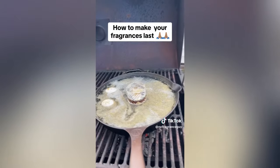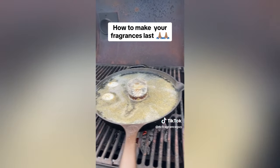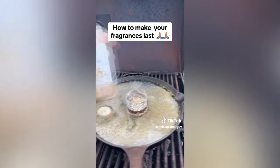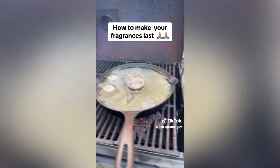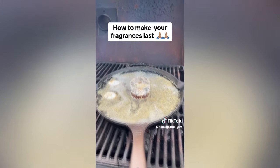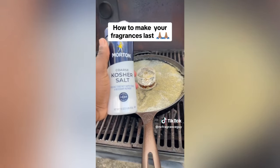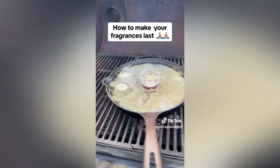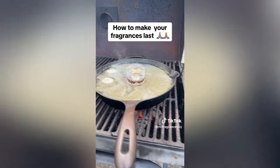So as you notice, what I have in here is 2 eggs. The eggs are just going to provide a very nice smoothness to the fragrance. Then I also have some complete seasoning here. The complete seasoning is also going to provide a nice smoothness and a little bit of taste and texture. Then, this is the most important thing. You cannot forget about the kosher salt. The kosher salt is going to give it that that it needs, okay? Give it that that it needs.